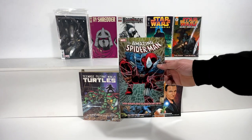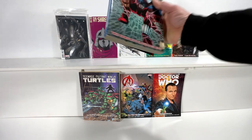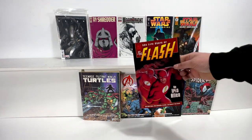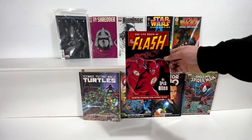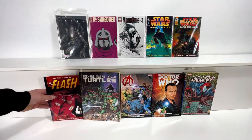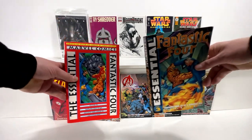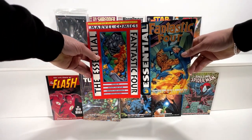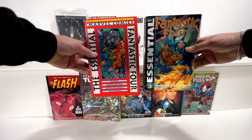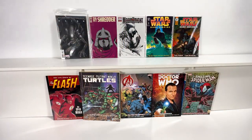1986. Amazing Spider-Man, the complete clone saga, although it's not the complete one because this is volume 3. The Life Story of the Flash by Iris Allen. It's not actually written by her, is it? Because she's a fictional character. We have a couple of Essential Fantastic Fours, volume 2 and 3. Covering issues 20 to 63 and annuals 2, 3 and 4 collectively.